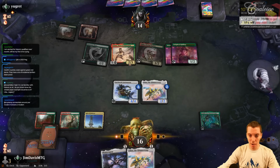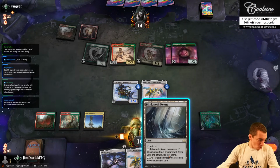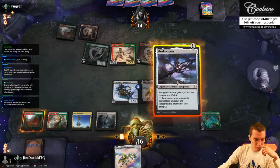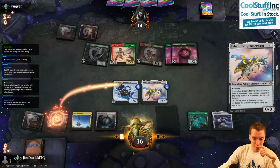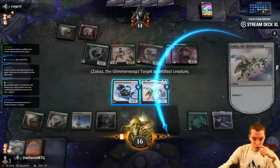Take two. No draw. We draw a land, too. This is the turn, folks. Who's in charge? Me or the devil? I think I'm in charge. Shadow Spear. Pump. Zabaz. Second copy. Pump. Legend Rule. Keep this one.